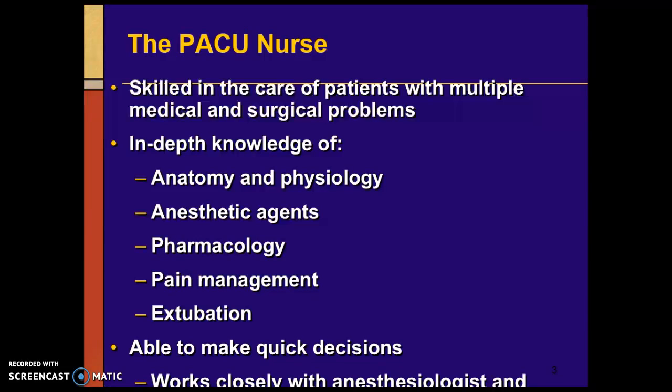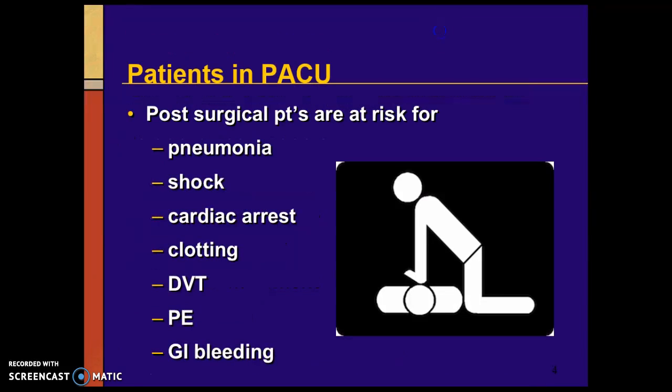The PACU nurse is skilled in care of patients with multiple medical and surgical problems, and you can see the in-depth knowledge that they have. They're able to make quick decisions and work closely with anesthesiologists and surgeons, is what it says at the bottom there. You're able to print these off. They're all posted on your course page. I'm not really sure why this ended up bigger than my screen for recording.